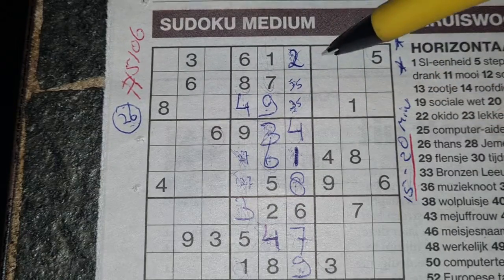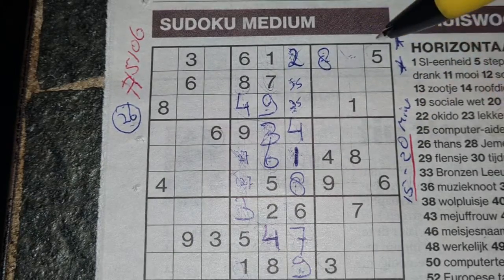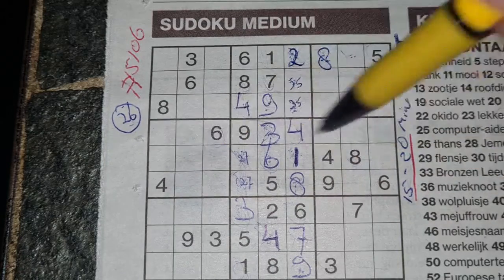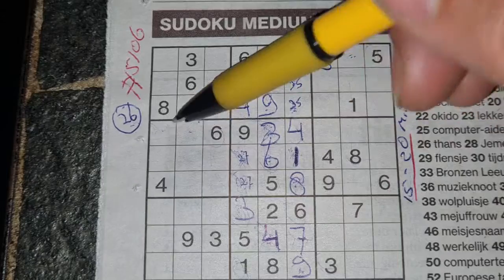So the first row, the only two places left for the 8 should be here or there. We see an 8 in this column, so no 8 there, 8 should be there. 8 in this row. 8 in the middle row, so the row above, the only two places left for the 8 should be here or there. We see an 8 in the first column, so no 8 there.